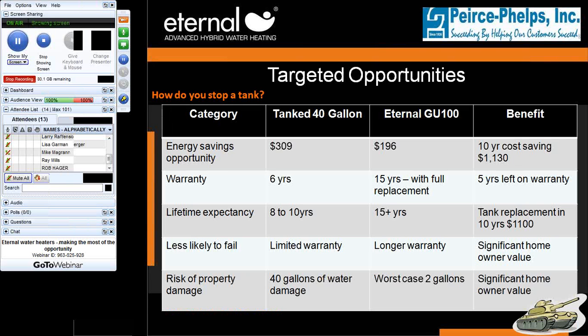Basically, what we want to talk about today is how do you stop a tank? I would say that the biggest obstacle in the sale of this type of product, be it tankless or in this case hybrid, is not one of your competitors, but it's timing and inertia, an unwillingness to embrace new technology or change. Okay, let's talk about timing first.